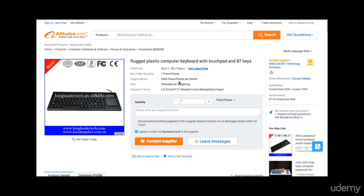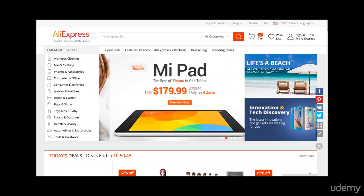And sometimes you have to buy a lot of items on Alibaba. With this particular supplier, you can get 3,000 pieces per month, but the minimum order is only one piece, which is pretty good. So I do suggest you sample the products on Alibaba before you actually buy them, because you can't find out how good it is with the merchant rating.